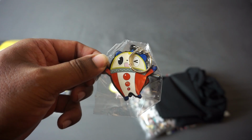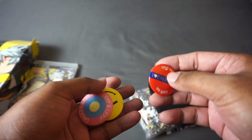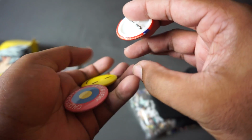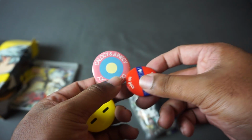It comes with an arranged soundtrack. It comes with a tote bag. For some reason mine has two, I don't know why. It comes with a Teddy keychain, a TV keychain, and a digital release of the Persona 4 artwork, as well as Chie's badges, and a 300-piece jigsaw puzzle, which is super bizarre.